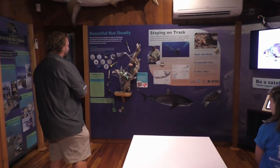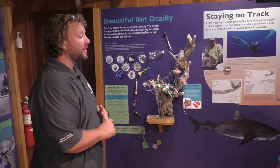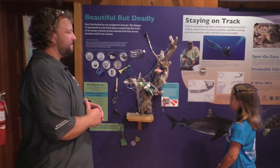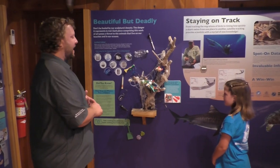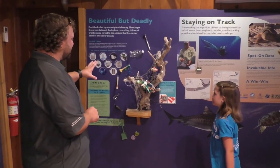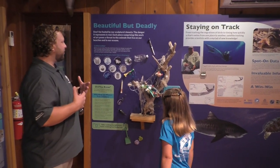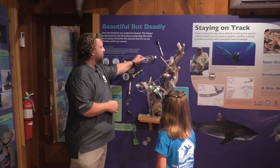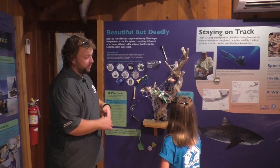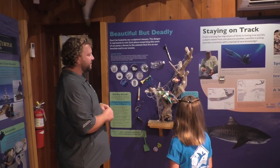All right. So, one of the things that we love to talk about here at the Marine Environmental Education Center is things like marine debris. And, you know, we had a great beach cleanup last week. The reason we want to do that is because this trash and these plastics, some of them are going to last for thousands of years. This little plastic bottle right here will be here for thousands of years if we don't pick it up and put it in the garbage where it's supposed to be.